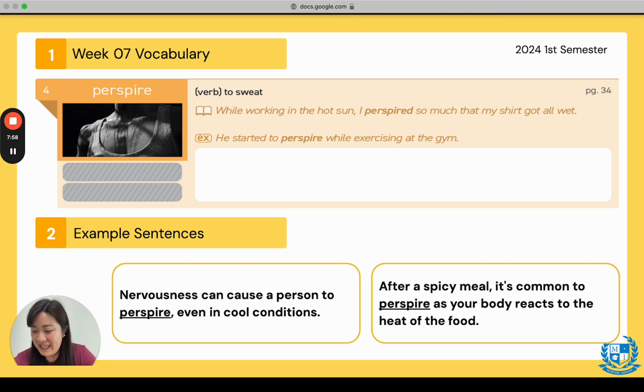sweat. In our TED Talks, it says, while working in the hot sun, I perspired so much that my shirt got all wet. Ooh. I do not like summer because I perspire a lot. That's why I like the winter, because we don't perspire in the winter unless you're eating like hot soup.